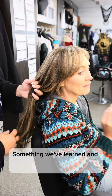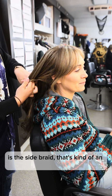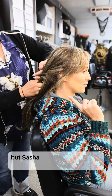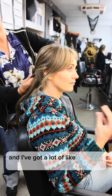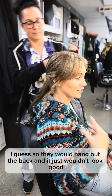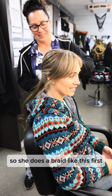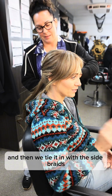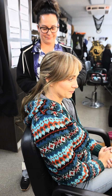One thing we've learned and mastered over the last several years is the side braid. That's kind of an Amy special. But Sasha always starts on this side because I have so much hair and a lot of different layers, I guess. So they would hang out the back and it just wouldn't look good. So she does a braid like this first, and then we tie it in with the side braid so it keeps everything all together around the back.